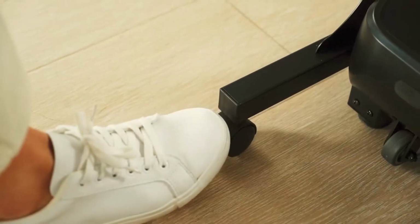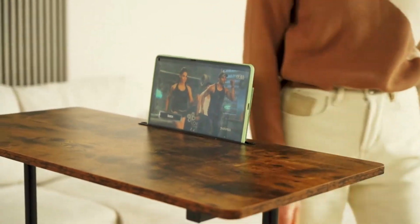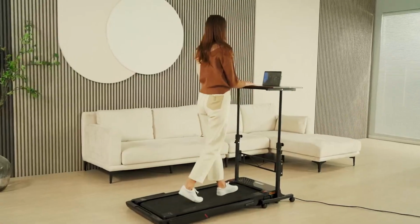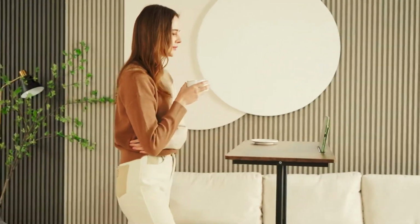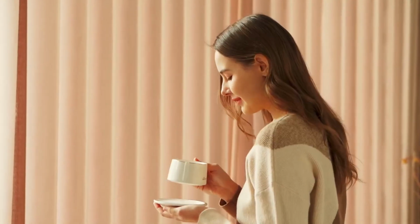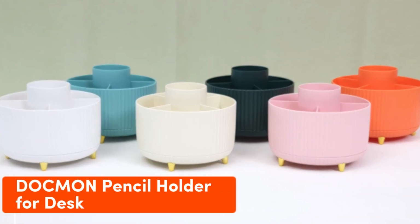With full lockable rollers for easy movement and position fixing, it's perfect for walking pads, writing, gaming, and more. The upgraded anti-moving design supports up to 200 pounds, offering durability and versatility for everyday use. Dockman Pencil Holder for Desk.